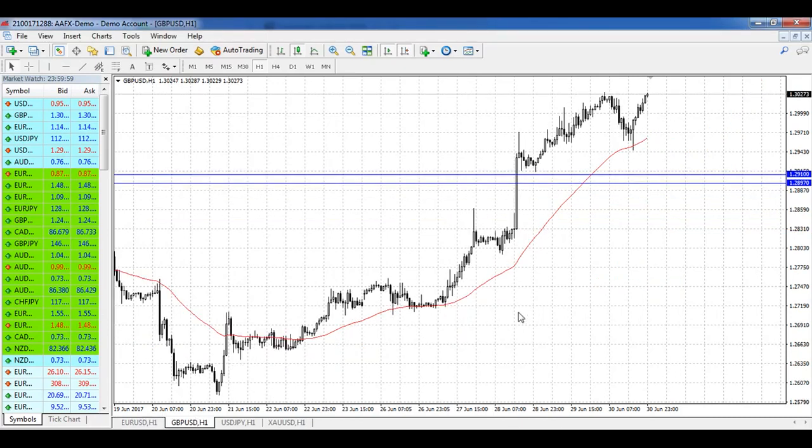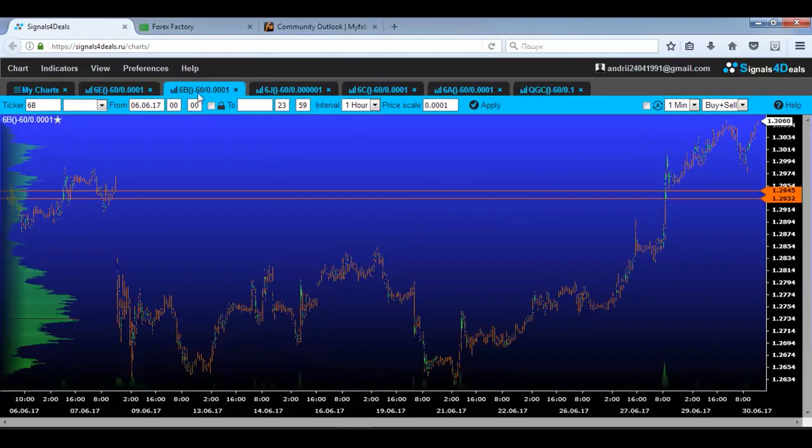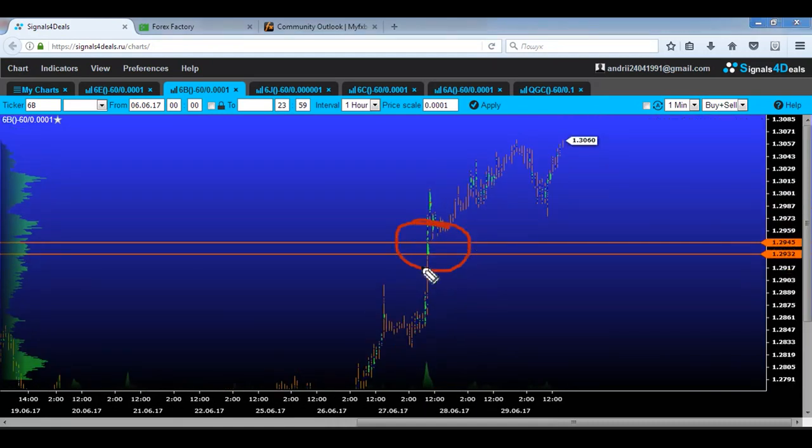Our next currency pair is the British pound against the US dollar. The situation here is totally the same as with the euro, because we have a strong uptrend, we have a strong volume level of support. It's 1.2897, 1.2910. Let's take a look at our volume chart. You see that it contains really large volume, and you see that the growth of the price was not just abrupt, but it was supported by large volume too.